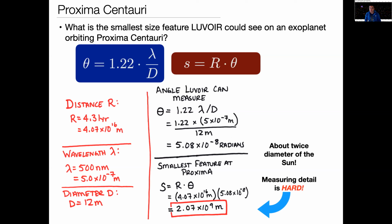So even though Proxima Centauri is the closest astrophysical system with planets in it to the Earth, we're not going to be able to image the individual features on the surface of a planet. This is really a hard problem. So we have to either have bigger telescopes, look for bigger planets, or develop better techniques, but the fundamental message here is that measuring small details on exoplanets with telescopes is hard.